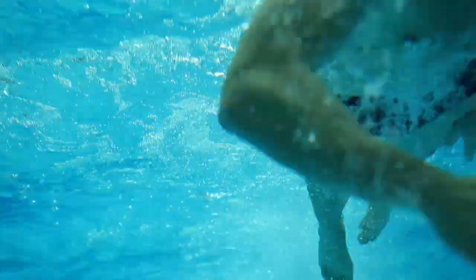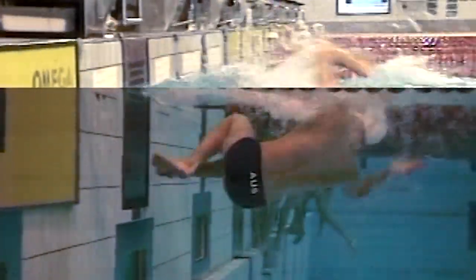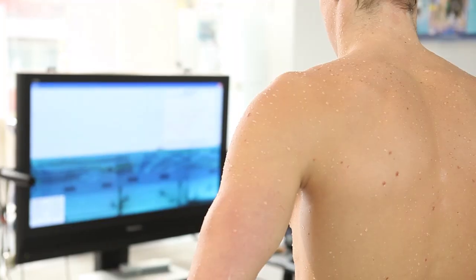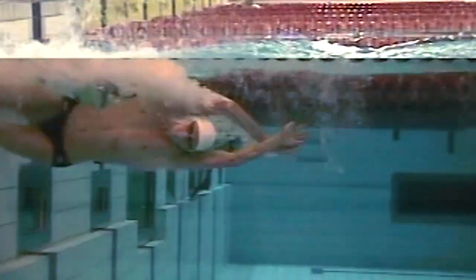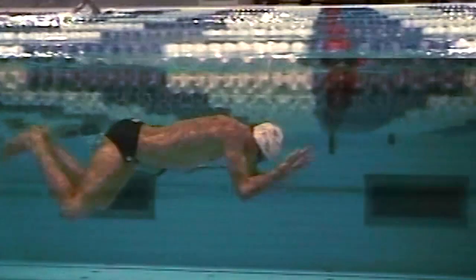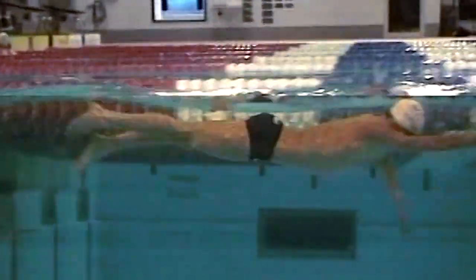So in a good turn, they accelerate into the wall and hit the wall hard. One of the things we've been looking at is making sure they hold off for a fraction of a second, hold that initial glide, and don't start kicking straight away. That's been something across the board that we're trying to get through to people, and they're starting to pick up on it. Then they push off and kick as fast as they can to the surface, and with the swim track system that's incorporated in wet plate, we try to pick up exactly how many kicks each individual should take.